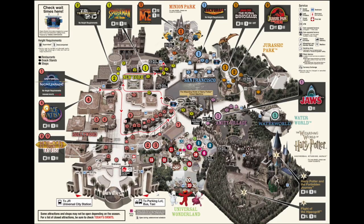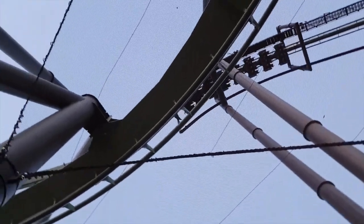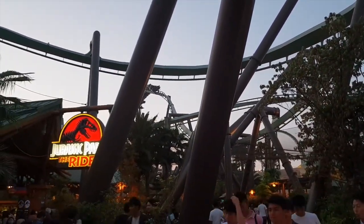You can basically make up your shopping experience based on the 6 different areas in the park. You've got Hollywood, Spider-Man, Minion Park, Jurassic Park, the Wizarding World of Harry Potter, and Wonderland. Jurassic Park area is more focused on rides and a lot less shopping, and Wonderland is more kids-based, so we kind of decided to skip out on those areas. Instead, we decided to focus on the other areas, starting with the Cool Japan area located in Hollywood.